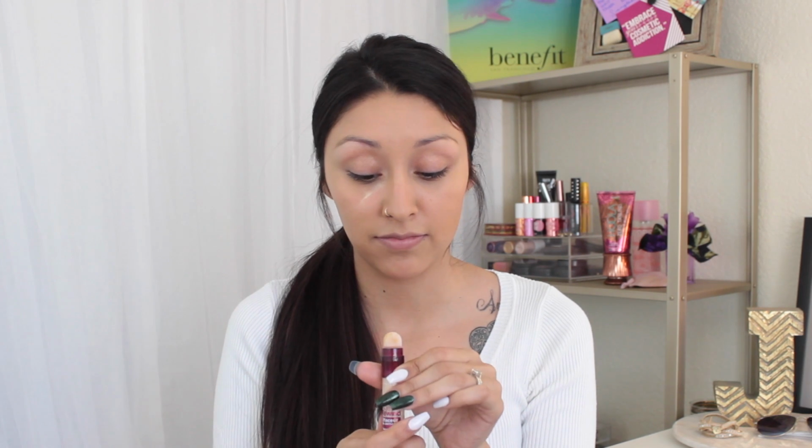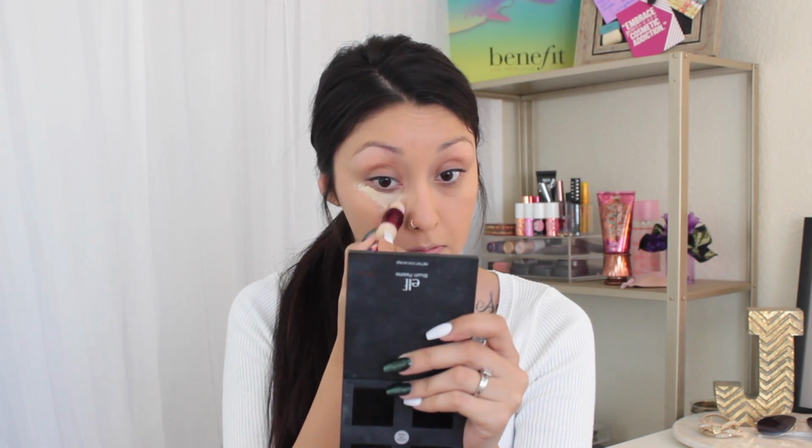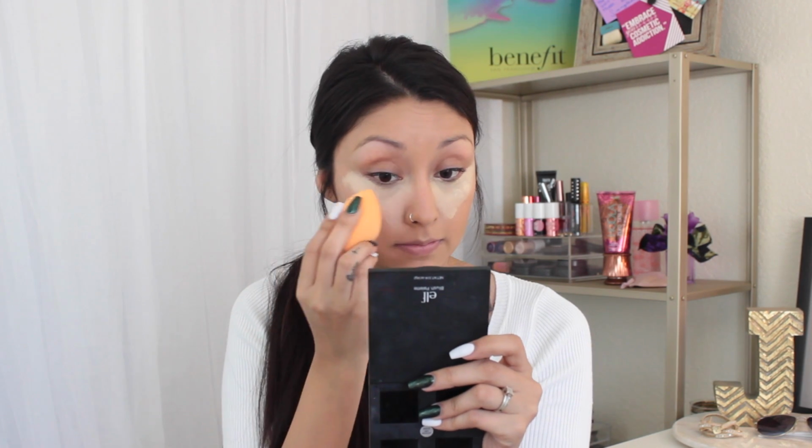See, and it's still not coming out. Okay, here we go. This whole sponge thing is very odd to me. And I'm just blending this with a Real Techniques beauty sponge. I may have gotten a little bit too light of a shade. Very light.